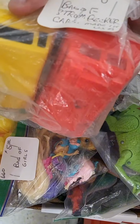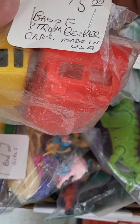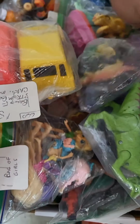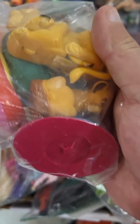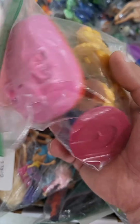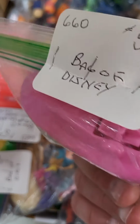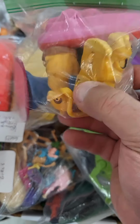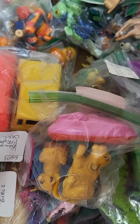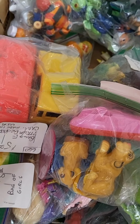What is this? Bag, Strombecker cars. Here we go. I see some Lion King stuff. What do we got here? There we go. What is all this right here? What's this say on there? Bag of Disney. Would you look at that? Interesting. One of those is a McDonald's toy.